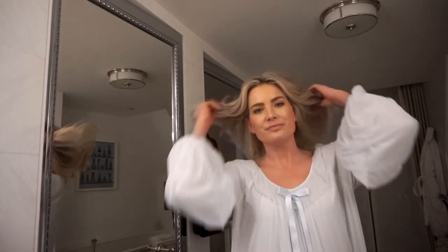But clearly I need to get ready. I'm in my nightgown and kind of looking a mess. So let's go get ready. 3, 2. Halfway there, makeup is done. I'll probably have to touch it up a little bit as we go. Hold on, let me put this light on so you guys can see. Better in this light, isn't it?